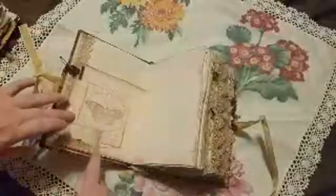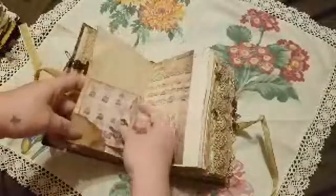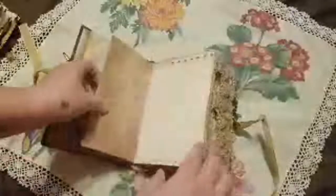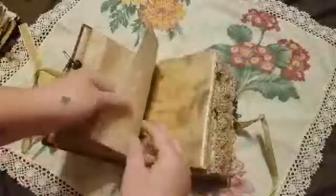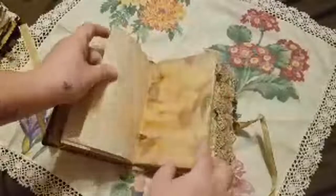This really pretty stamping and collaging. Like I said, this would make a great writing journal because there are a lot of blank spaces in it. Tim Holtz in this little pocket. I love her coloring in it. It's so pretty, stitched around the papers.